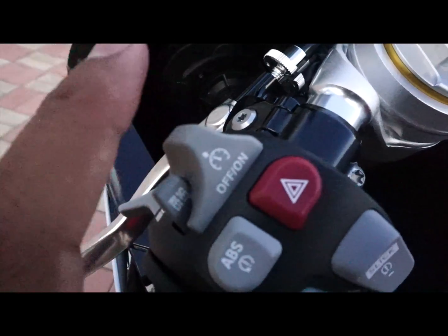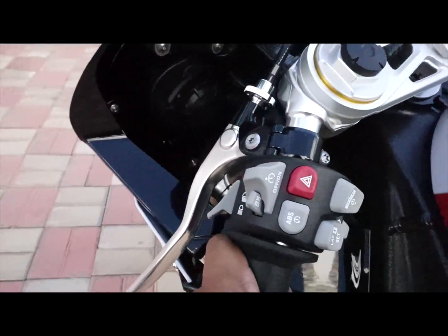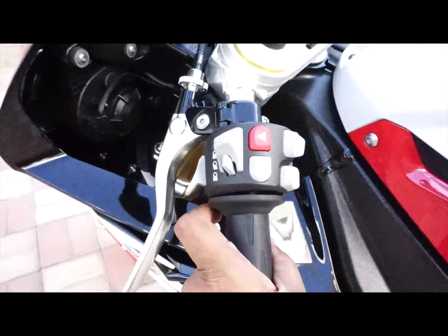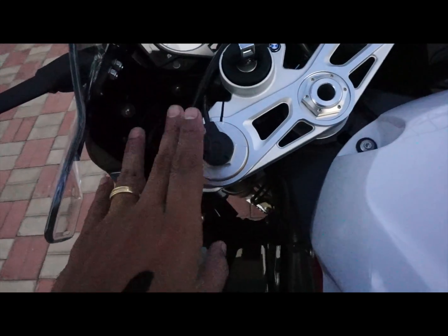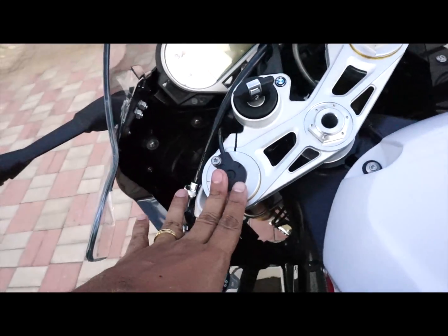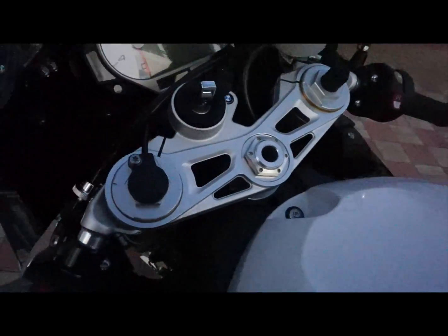By doing that, when you're cruising on highways, you don't have to leave your hand always on the throttle, so you can get some things off. This is the flasher, let's say. This is EDFC, electronic damping force controller. So once you set your suspension setting, it will automatically increase or decrease the damping, so you have a softer or a harder ride. And the key, let me show you the key.